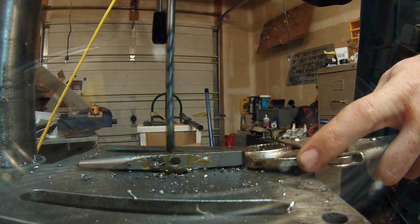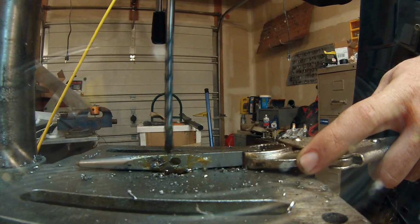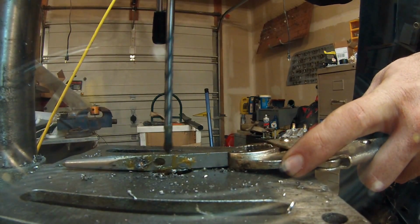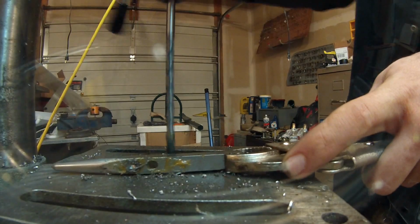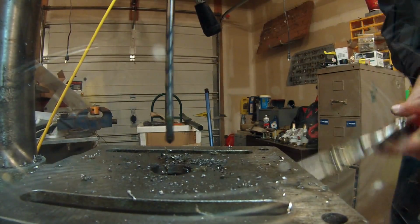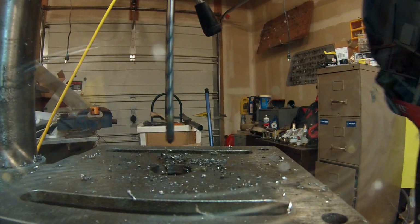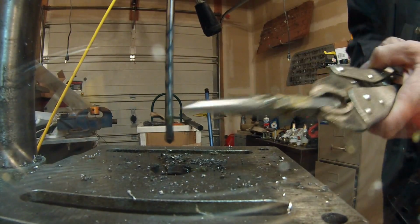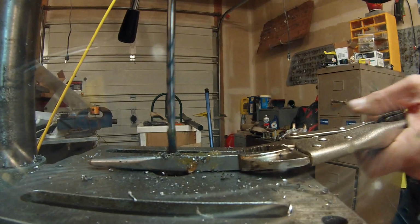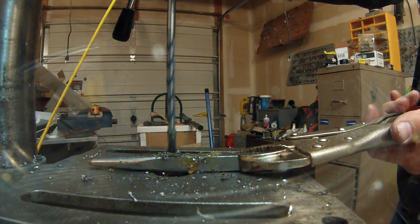Wobble around on this. It's not climbing very well. See? Watch it dance right off there. So that's not a very good application for this. We can flip it over and start in the drill bit hole where we started the other one, and it'll go.